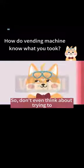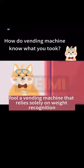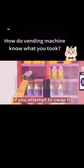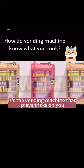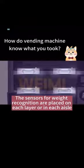So don't even think about trying to fool a vending machine that relies solely on weight recognition. If you attempt to swap it with an object of the same weight, you'll end up behind bars. But more often than not, it's the vending machine that plays tricks on you. The sensors for weight recognition are placed on each layer or in each aisle.